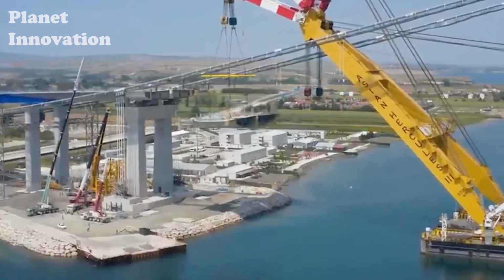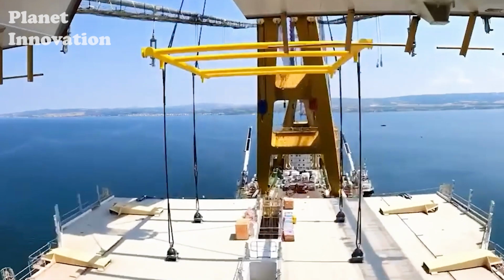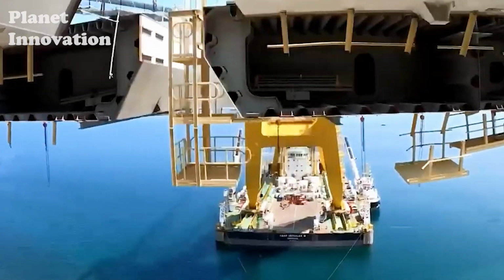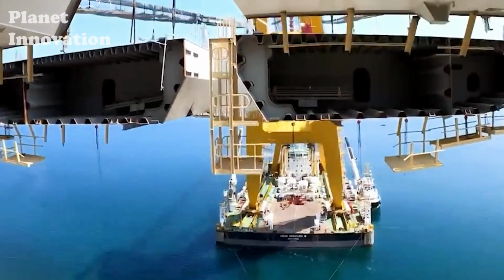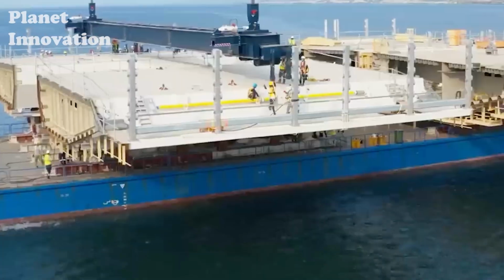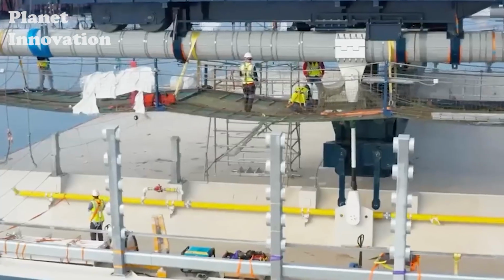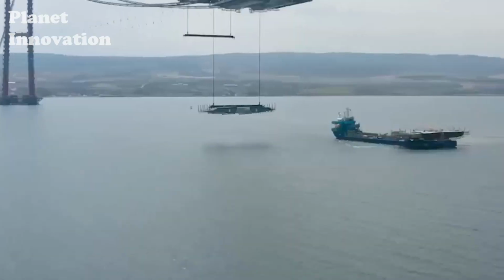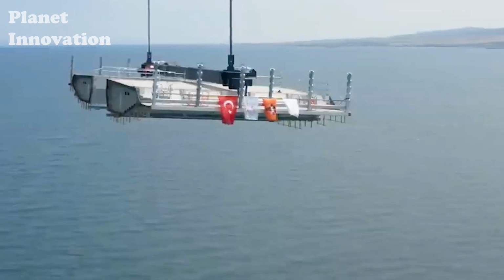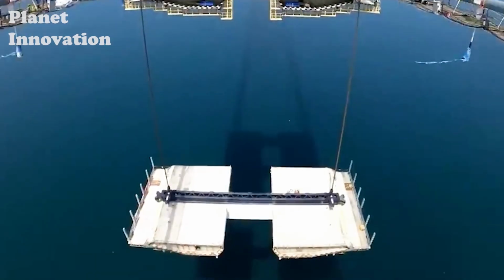This halves the number of lifting operations in the navigation channel and welding operations on the water surface. Thus nearly 3.4 kilometers of the bridge was erected in just 2 months, from July 20 to September 21, 2021, with all the blocks already bolted and welded on site to create a continuous deck. The main remaining work is paving. This work is completed in late February, in time for the official inauguration on March 18, the 107th anniversary of the 1915 naval victory of Canakkale.